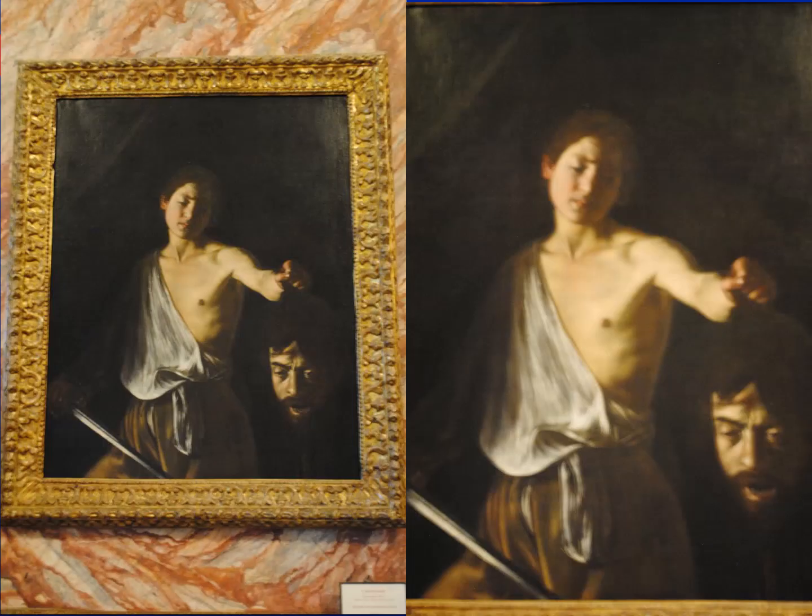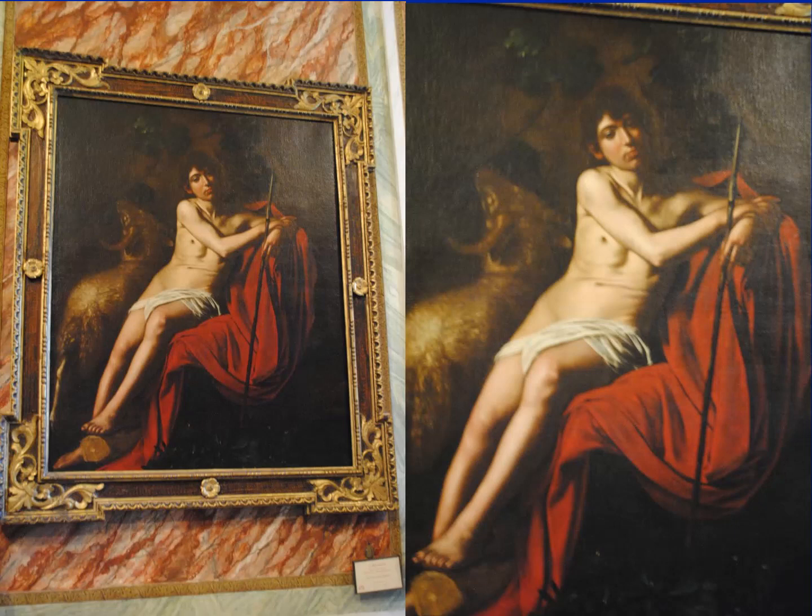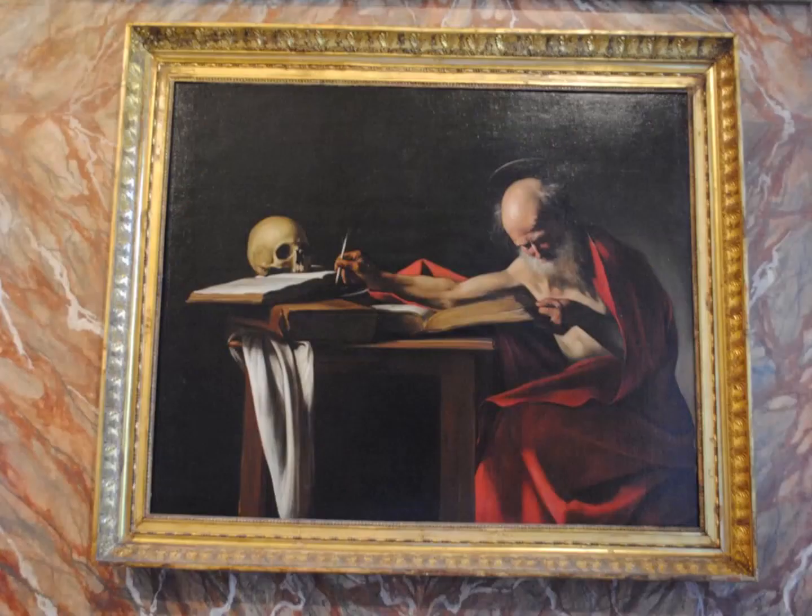Here, of course, we see the famous David with the head of Goliath, done by Caravaggio, 1609-1610. The self-portrait of Caravaggio as Bacchus, done in 1583. And then the very young St. John the Baptist by Caravaggio in 1609 to 1610. And this portrait of St. Jerome, done by Caravaggio in 1605 to 1606.